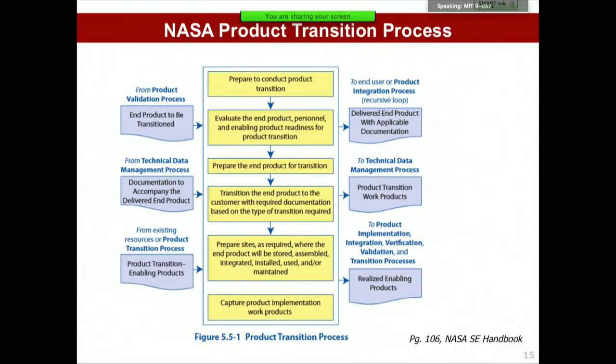It's not particularly fancy, but the idea is that you have inputs, which are the end product, ready to be used, and documentation. When I asked you about the cryogenic system, you mentioned the cryogenic system, I asked you, do you have a user manual for it? That would be in this box here on the left side: the documentation that goes with the end product, and then any product transition enabling products. Those would be things that you only use during the transition, like equipment or facilities that you just use for this transitioning process, and then you don't use them during operations. You can think of examples of that.